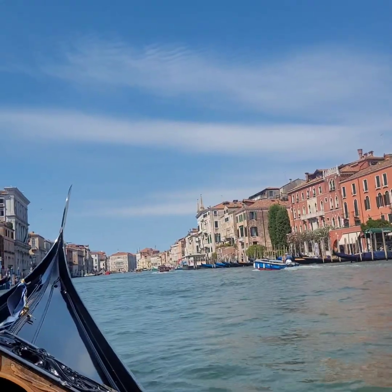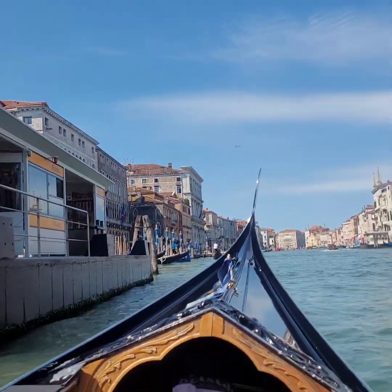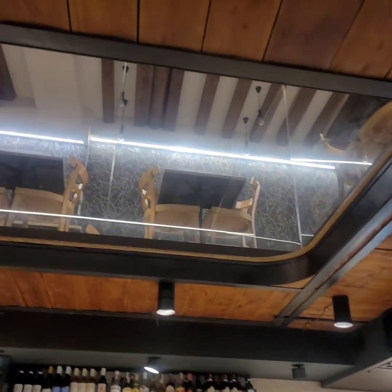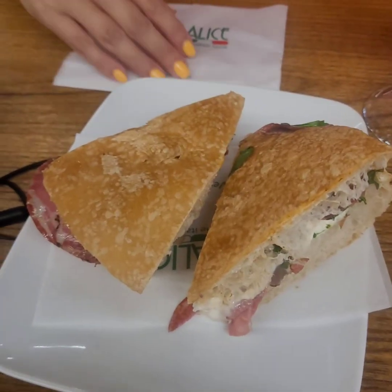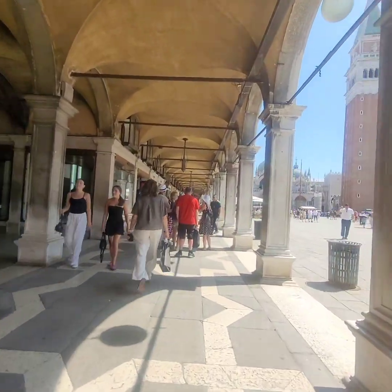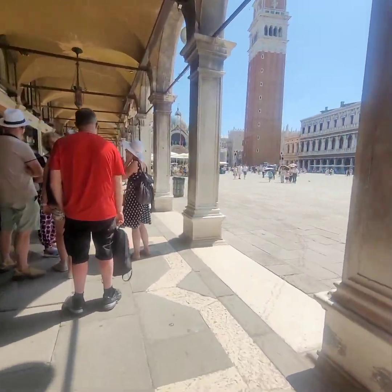After our gondola ride was finished, we ended up coming across this little pizza shop for lunch, and it was by far one of the cutest places we went to the whole time. We ended up getting a little sandwich, which they don't actually call sandwiches there. I think it was more like a panini, but it was really delicious, and I have a little TikTok coming up about that restaurant if anyone is interested in checking it out.